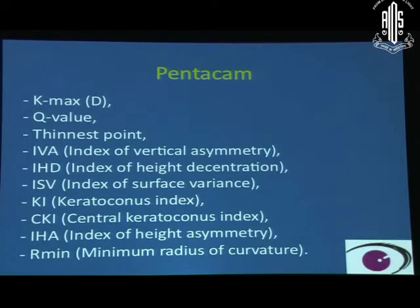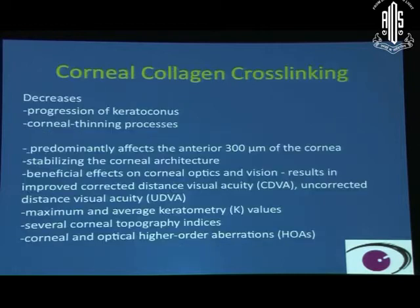The Pentacam happens to be the gold standard for the diagnosis of keratoconus, which will give you all the indices which have been talked about very clearly by Dr. Rajiv Mukherjee, and I'll go forward from there. Corneal collagen cross-linking decreases the progression of keratoconus, and also decreases the corneal thinning process. It predominantly affects the anterior 300 microns of the cornea. It stabilizes the corneal architecture.